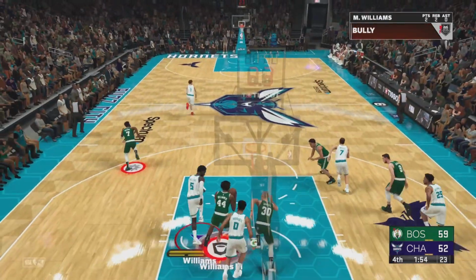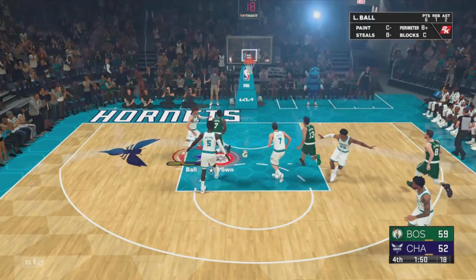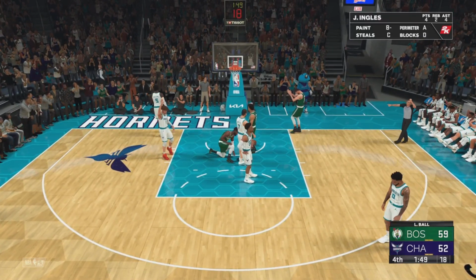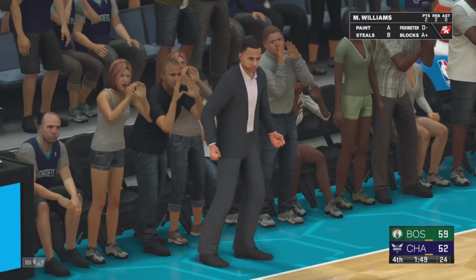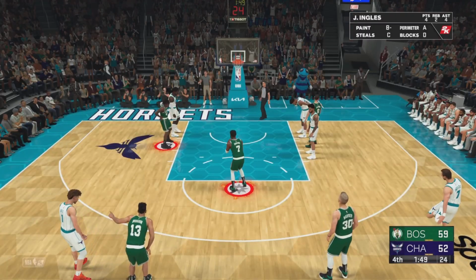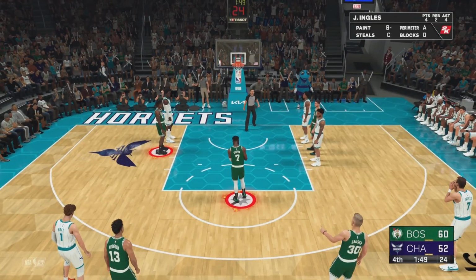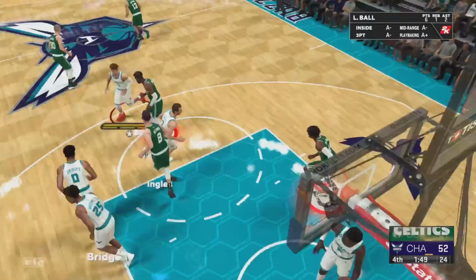2 minutes. And the block. Williams. To Jaylen Brown, and LaMelo with his second foul of the game. Second personal foul, and the third team foul. Anyway, here we go. Jaylen Brown, two free throws. The first one is good, and the Celtics pulling away here. The second one also good.